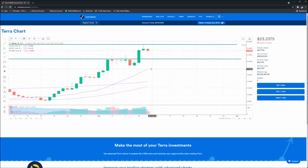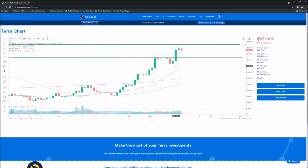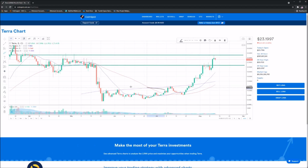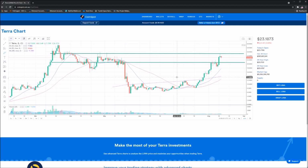Probably worth noting as well, the 20-day moving average sitting at roughly $17.70 is moving quite rapidly up to our next key support point, which was $20.70 roughly, and it will act as a large level of support for us. So just zooming out, you can see that Luna is performing exceptionally well compared to many other coins, and I'm very excited because I was one of those people who managed to get in at this low point, accumulate a few coins, and now I'm just happy to sit on them and watch the coin grow.